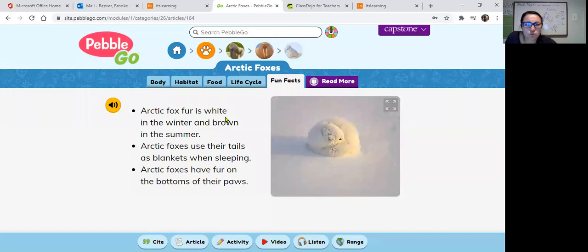Arctic fox fur is white in the winter and brown in the summer. Arctic foxes use their tails as blankets when sleeping. Whoa, that's cool. Arctic foxes have fur on the bottom of their paws.